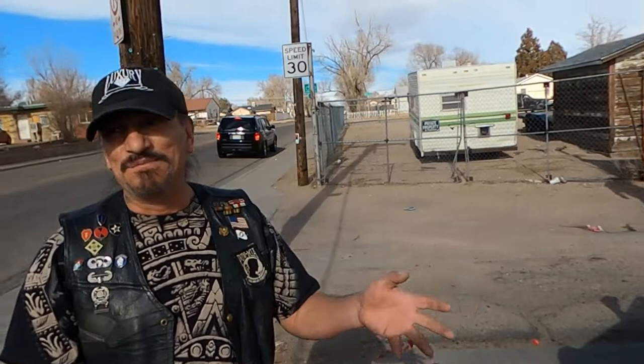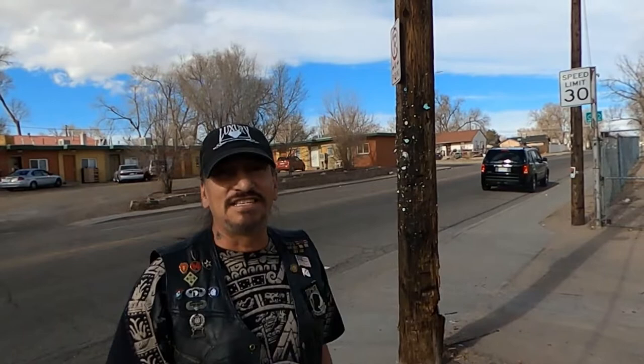So what's your favorite car? I got a 69 Buick GS400. A 69 Buick GS400. I just did a frame-up restoration on it. I've owned it 35 years. I bought it when I was stationed at Fort Campbell, Kentucky.